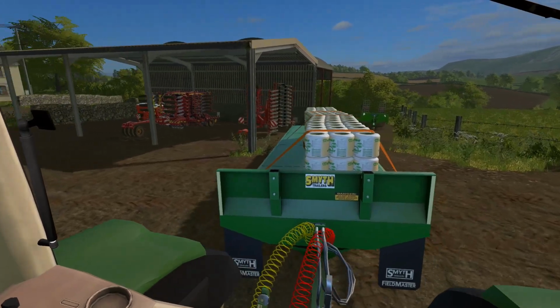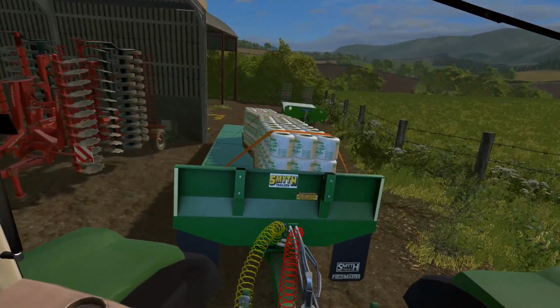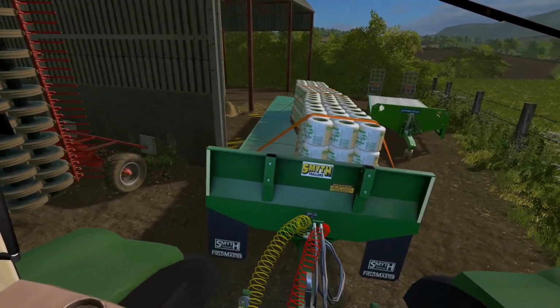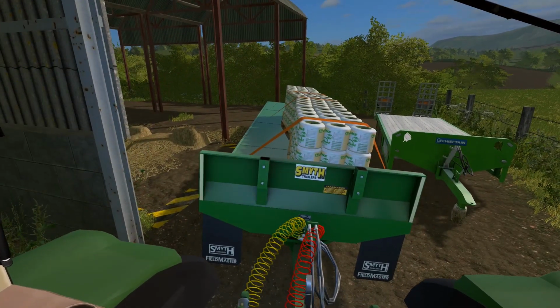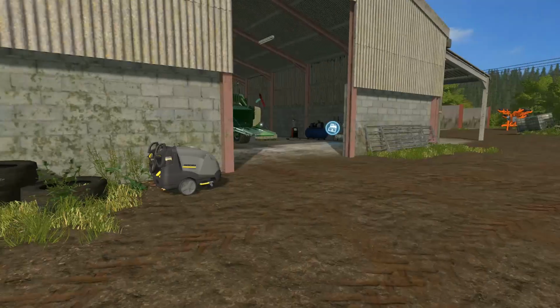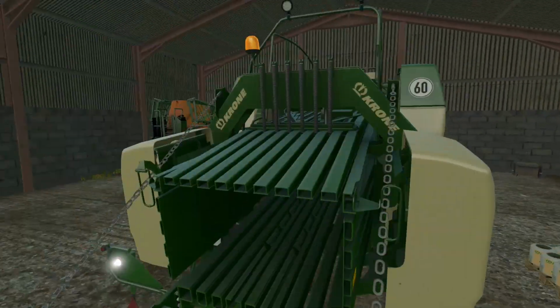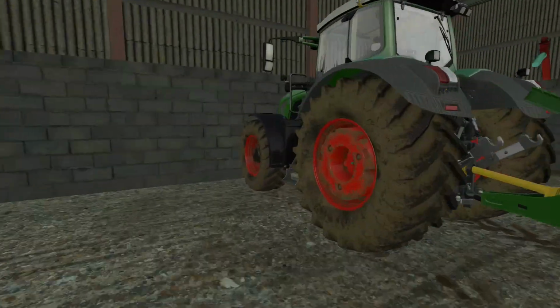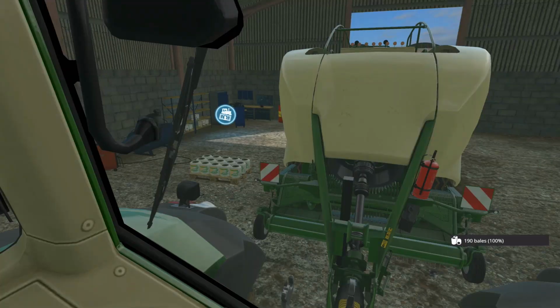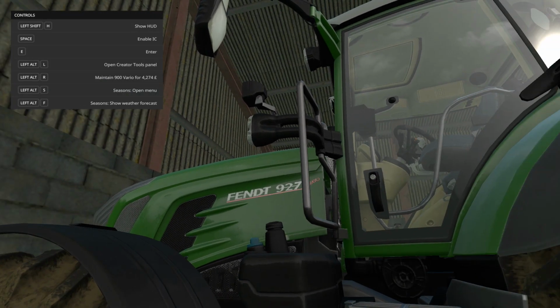So we'll leave the tractor hooked up here because we are going to have to put these balls of twine inside. I don't want to leave them outside at all. But we'll leave this out the way here for now. And we'll head back on into the workshop and we'll get this all serviced up. So we just need to maintain this, so it's left Alt and R.